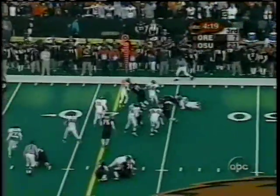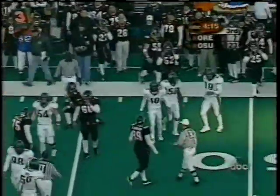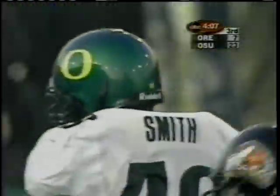Kessler. Oh, that's a good defensive play by Matt Smith. He's been a steady fellow in the middle all season long in that linebacking corps for Oregon, and he just shut the gap and came in and got it. And they'll have to punt.